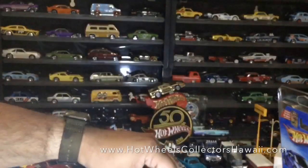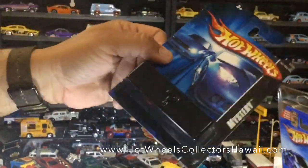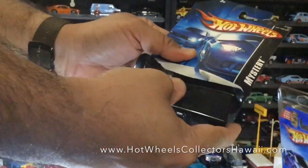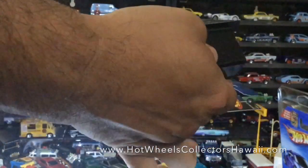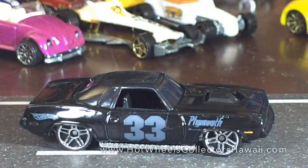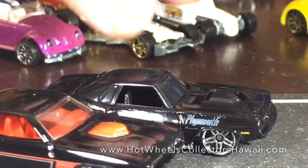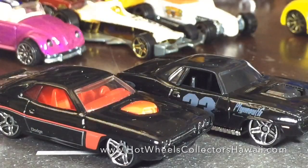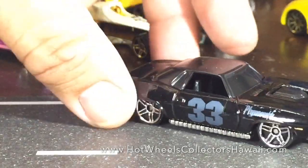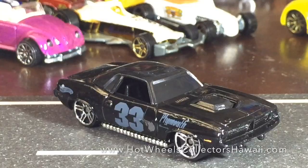That's a nice bug. If I don't get a Veyron, I think we already got a trigger right there. Okay, next one. That's not going to be the Veyron. That'll be the treasure hunt. You know what? This is better. Didn't we just open this one? Wow! I didn't know that was in there, bro. This is the Detroit Muscle we just opened in the previous video. Now look at this. Wow. That one is better than the other one, bro.